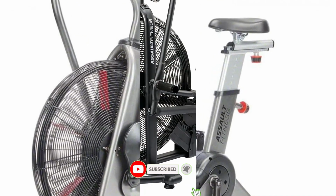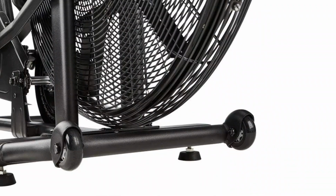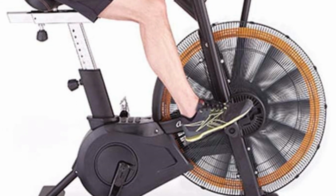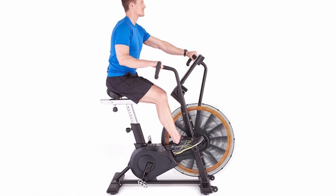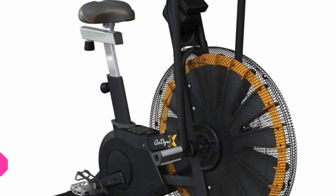There are many products available to choose from the best air bikes, each with different characteristics. To make a perfect decision, I did deep research, read tons of reviews, and compiled a list of the top 5 best air bikes from reputable brands. After much research, I found these products very helpful for people like you. If you want to know about the price and other information, be sure to check my description. So without any further delay, let's jump into the video.